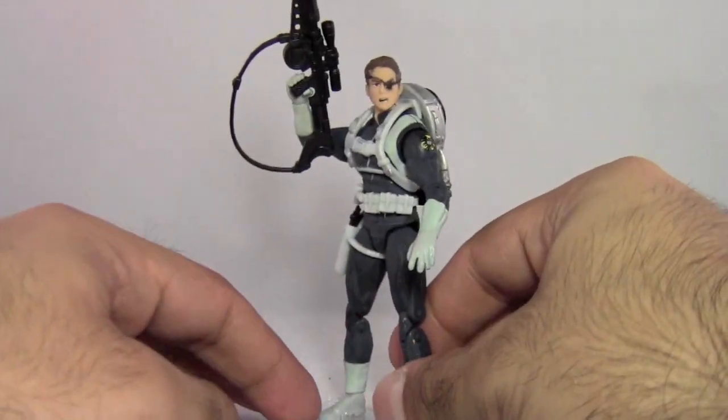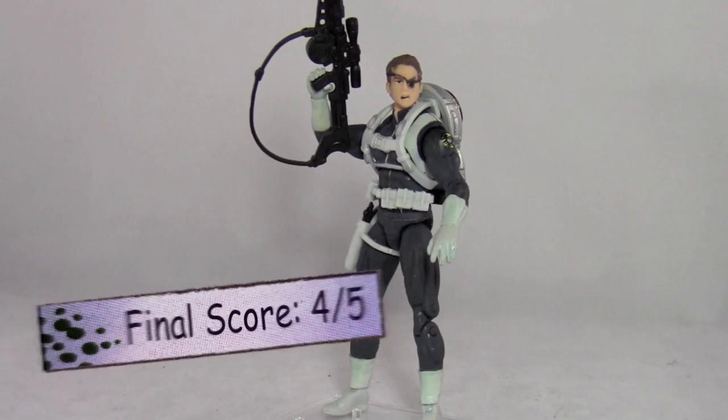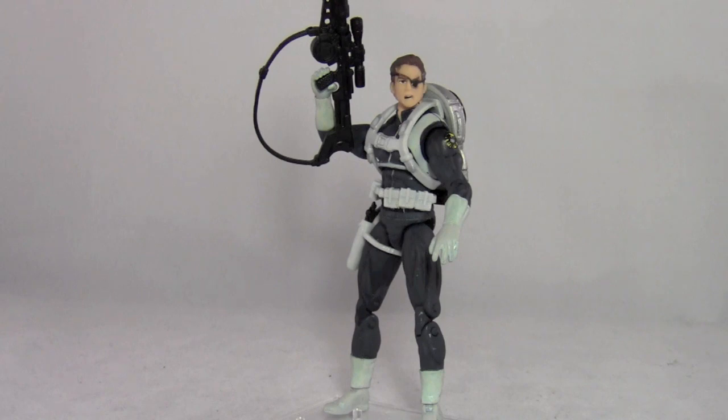Yeah. Overall, final score on this bad boy, I'm going to give him a 4 out of 5. I don't think this is a bad figure. This figure was released, again, in 2009 as a digital exclusive, and he was really hard to get your hands on. I mean, it was difficult. It really was, even years afterwards.